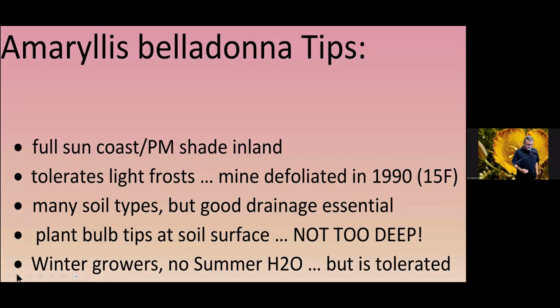If you're not familiar with them, the requirements are full sun, afternoon shade if you're inland. They do tolerate light frost. When I lived up north, in 1990, we had a very severe freeze, stayed below freezing for 3 days. This is in Concord, outside of San Francisco. The leaves, which grow in the winter, were all defoliated. They suffered from the frost, but it did not kill the bulbs. They all came back. They'll take many soil types. I'd almost say any, but good drainage is essential.